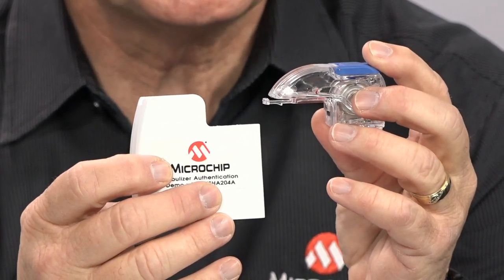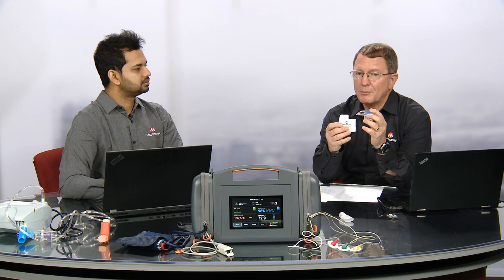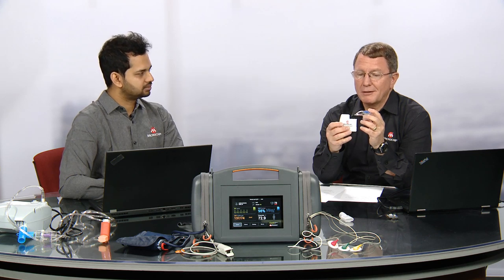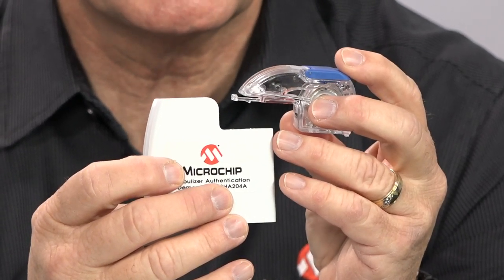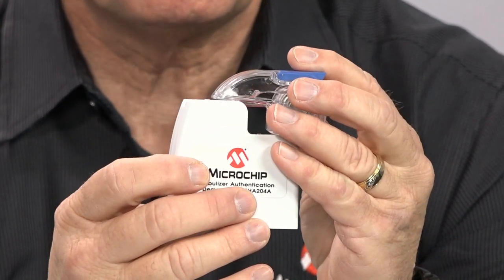And the nice thing about that is that it protects a lot of things. It protects your brand name. It protects your revenue. It protects you from liability. Somebody could come up with something that doesn't work properly or has a tainted medication. Hopefully that would never happen, but you want to be able to guard against that kind of stuff. Absolutely. So there are a lot of things you want to protect, and you do that with crypto authentication. So all you do is just plug it in and it authenticates?